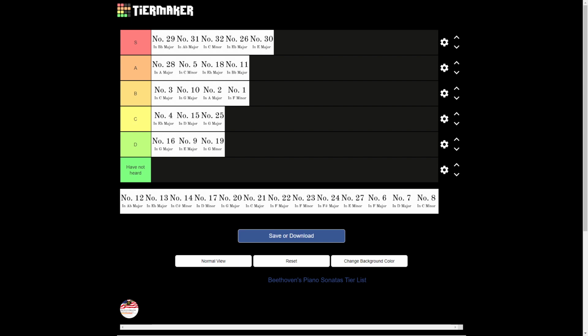Let's see, we've done a couple of these. 25, we've done. Okay, 23, the Appassionata. Yes, by far one of my favorite pieces. Is it going to pass the Hammerklavier? I know it's such a popular piece, and I know it's cliche, but my God, is it such a good work. I know I'm putting a lot of stuff in S tier, but it's such a good piece. I don't know where else to put it.